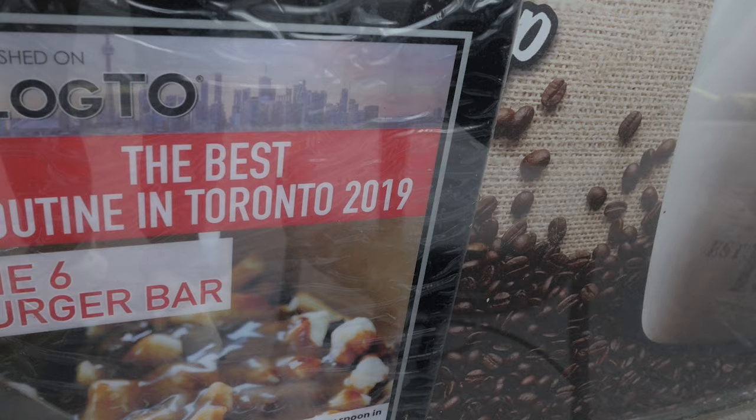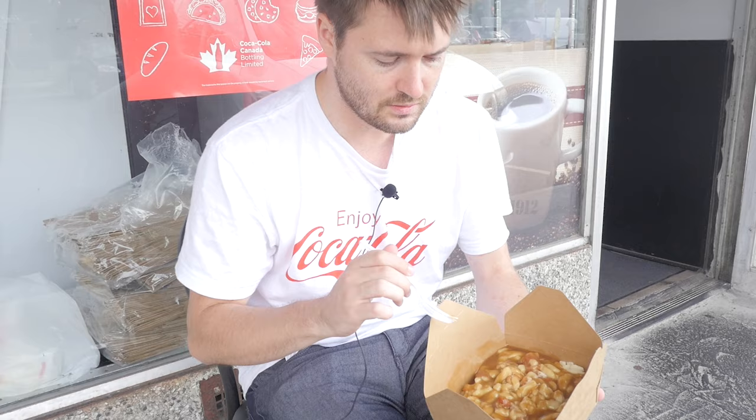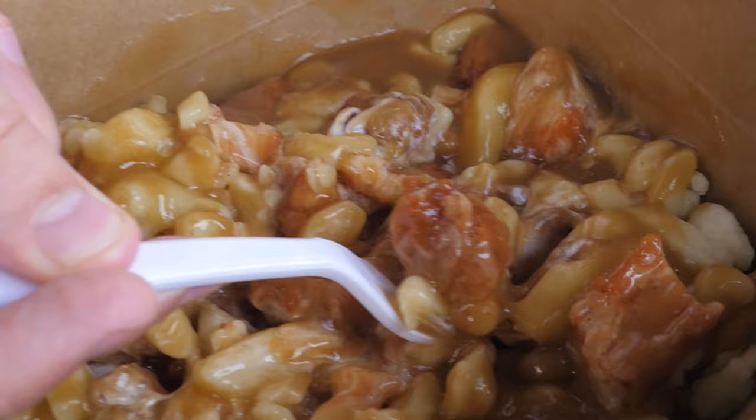They have many different types of poutine, but the most popular poutine they have is called Wing It Poutine, and that's what I got. You can choose a variety of different sauces, buffalo, honey garlic, but I got the medium sauce with ranch. And you see right here, it's got its traditional gravy on top, nice cheese curds, your fresh cut fries with boneless chicken wings.